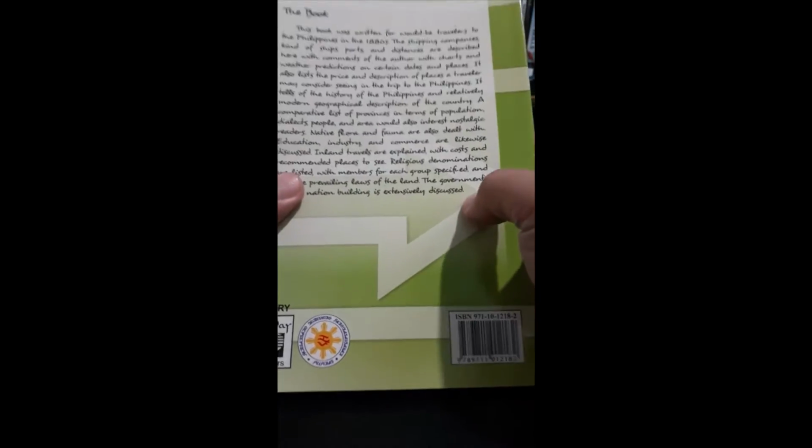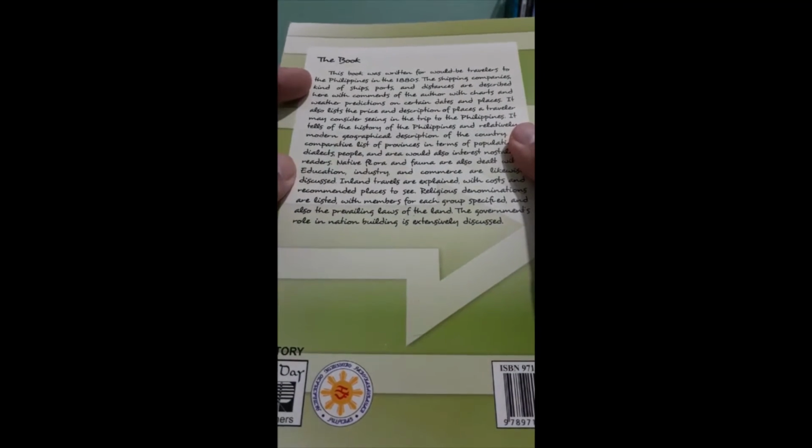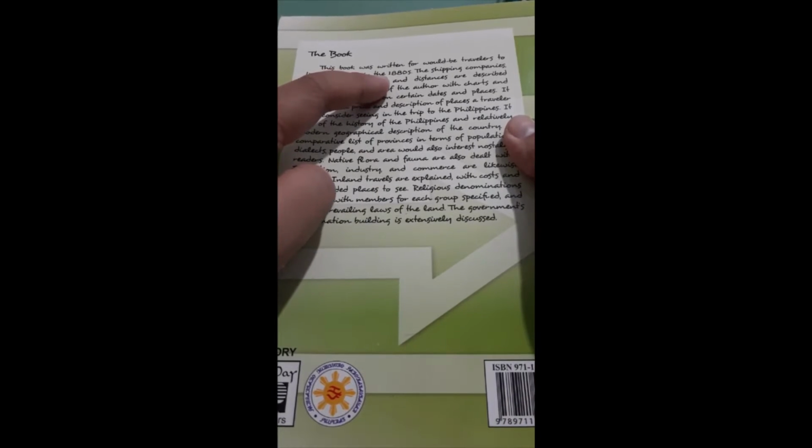So the next book is Index Guide for travelers in the Philippine Islands. This book was written for travelers to the Philippines in the 1880s. So this was written for the people who wanted to travel to the Philippines when it was still under Spain. So I like this kind of books.